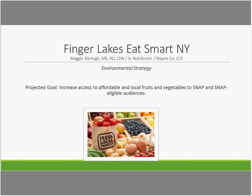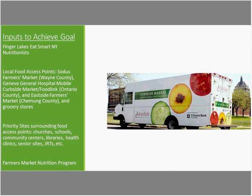So this kind of focused our environmental goal to be to promote access to affordable and local fruits and vegetables of SNAP and SNAP-eligible audiences. The logic model and RE-AIM was the tool that was utilized to plan this environmental project.